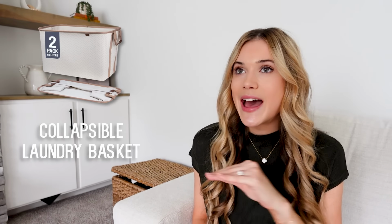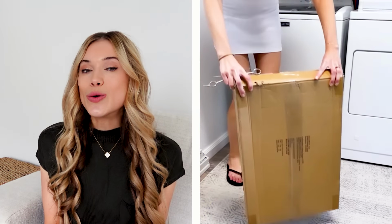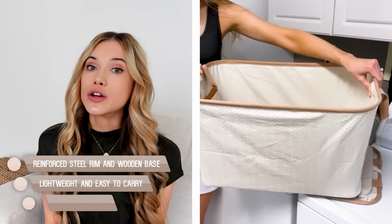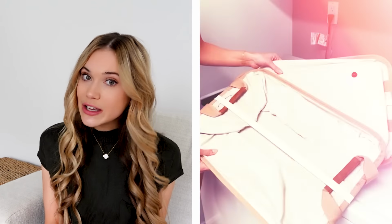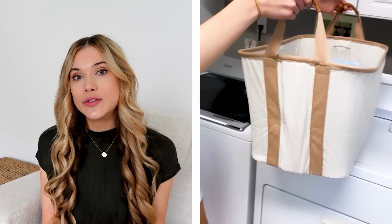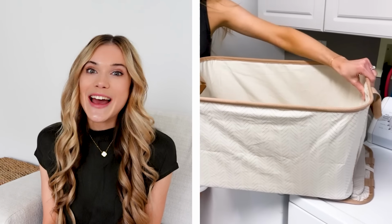But if you're limited in space in your laundry room, opt for these collapsible laundry baskets. Absolute game changer. They have over 27,000 star reviews over on Amazon. They come in a few color options, in a pack of 2. They hold 16 gallons, and they're sturdy when you pop them up. So when you are currently using them, you don't have to worry about them being flimsy and plopping down. They're very good quality, and I love the fact that when you're not using them, you can fold them up, put them behind or beside your washing machine, and they're out of sight, out of mind.